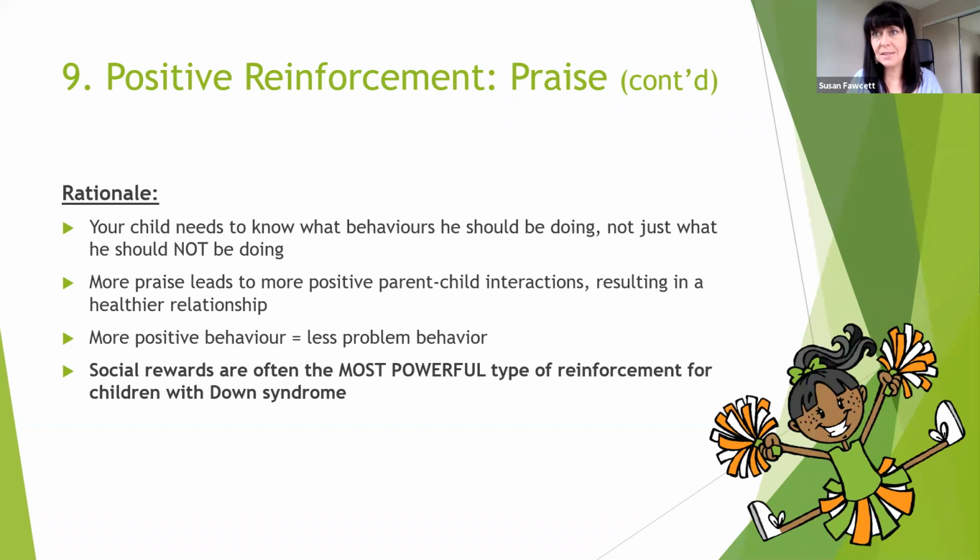Another thing to point out is that parents will often say, well, the problem behavior is just everywhere. Like, I can't even find a time when I can praise my kid. And that may be part of the issue here. You may have to spend some time noticing when your child is engaging in halfway decent behavior, right? And you start praising even neutral behavior. But it is very unlikely that your child is engaging in problem behavior 100% of the time. That is almost certainly not the case.